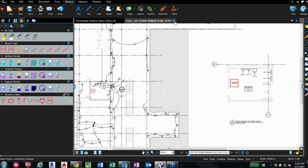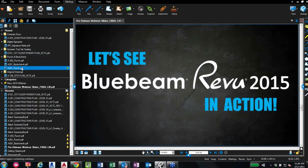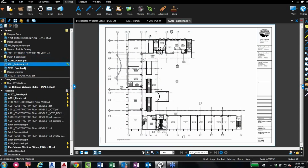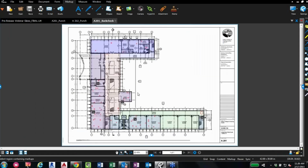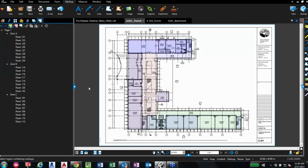All right, for those of you who are dealing with the punch process, I'm going to go ahead and talk about a couple features that may be useful for you guys to make that punch process just a little bit easier, because we all know how much we love the punch process. So we have our floor plan here that we've already started adding spaces to for our punch walk. What I wanted to talk to you guys about is some new enhancements to the spaces feature.